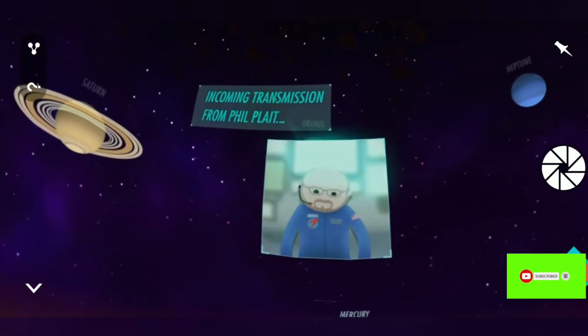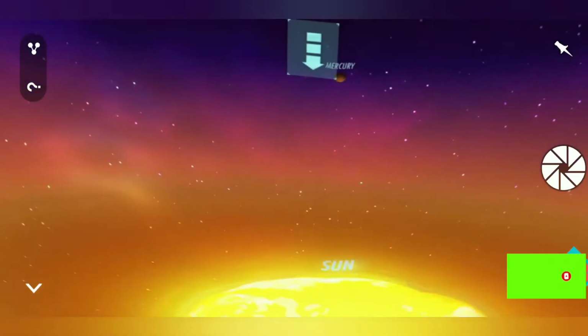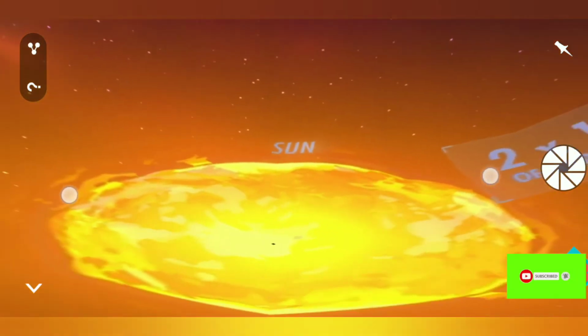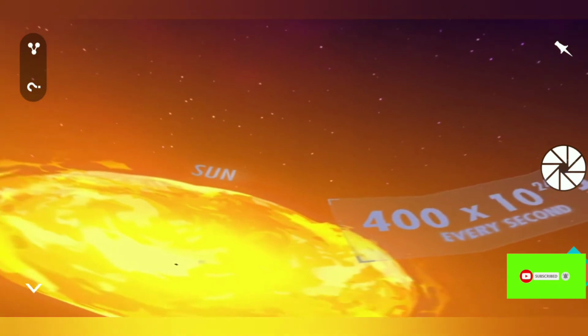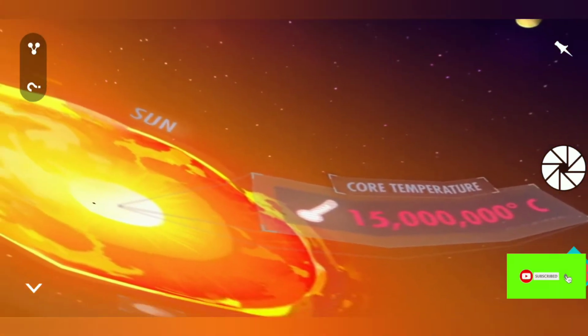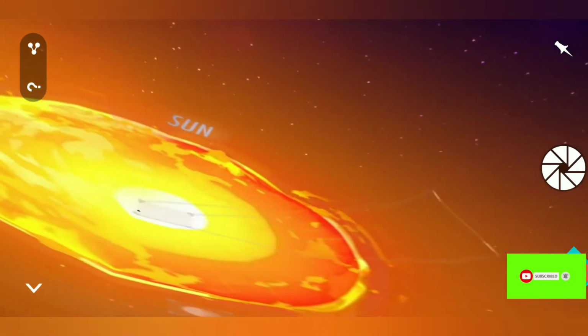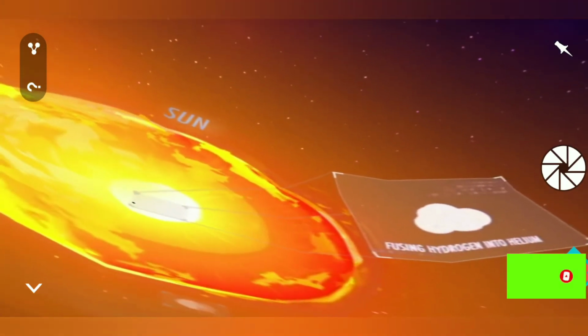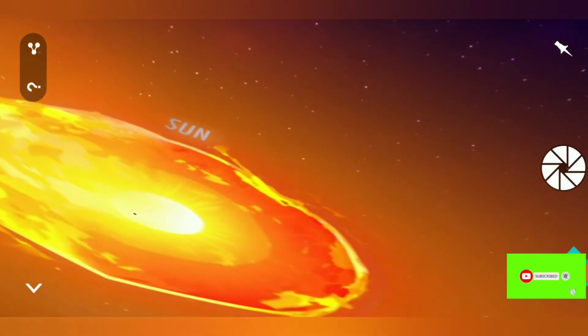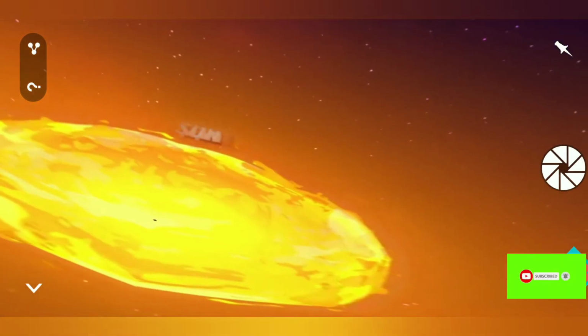Welcome to our solar system. Below you will find our sun. Our star is 2 octillion tons of hot hydrogen gas emitting 400 septillion joules of energy every second. The hottest part of the sun is its 15 million degrees Celsius core, where it's been fusing hydrogen into helium for the past 4.6 billion years. Despite that, it's only considered a middle-aged star.